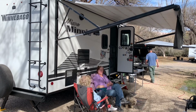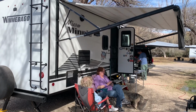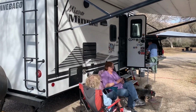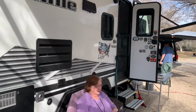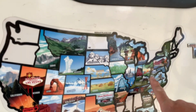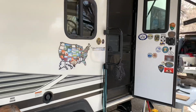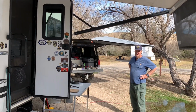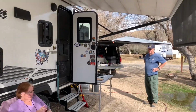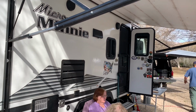So this is Sarah and John's rig, Micro Mini. I showed it to you earlier in the video when they were at the other campsite. They'll be at several campsites during this week. They were able to hodgepodge some reservations together, but Sarah and John are from our home state of West Virginia, and I can't think of another couple that we met from our home state of West Virginia. John's a retired firefighter from the city of Charleston, and man, you ought to see this setup he has on his truck. I mean, they are really into backcountry camping.